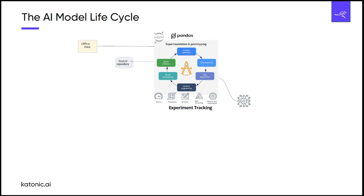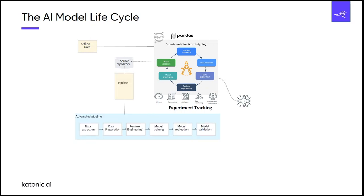But what we will do is, right after defining all these sections and completing the experiment tracking, we will push all this code into a source repository. With any type of version control, like GitHub, GitLab, or Bitbucket, anything, or if you have any local servers, you can push your code over there into a source repository. From there, by using this code that we defined previously to train the model, we will create an automated pipeline, which consists of the same steps that we did in the experimentation or prototyping section. But these things will run automatically, because we want to keep this reusable.